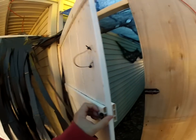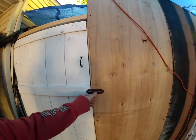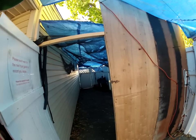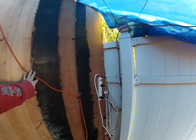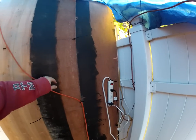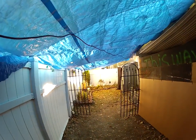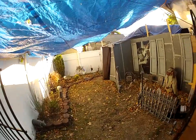So here's the door. The actor is going to have this door locked so no one can come through. When we're ready for the next group of guests, they welcome the guests right in, and then he'll simply close the door behind him. Here's all my electrical running into that room: the light, the TV, my laptop. And then I also have another extension cord running to the fog machine, and we continue into the cemetery area.